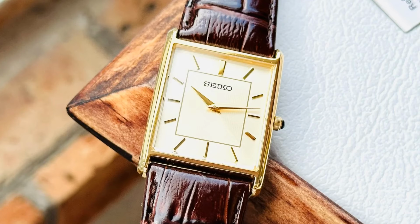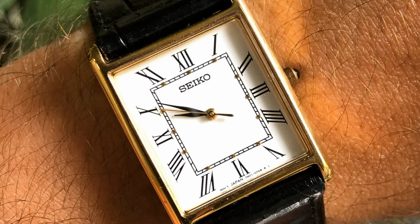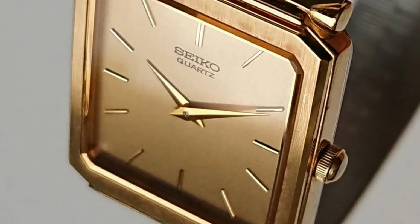This long history of producing models in this style means that effectively you will be spoilt for choice when it comes to dial colours, textures, straps, bracelets, and numeral configurations. But of course, as these are all second-hand, prices, availability, and condition will all vary wildly, so be diligent in your searching.